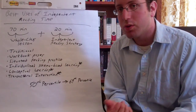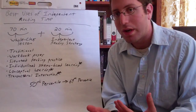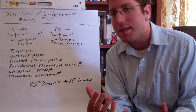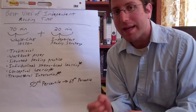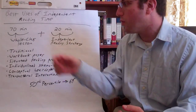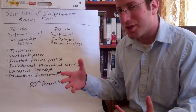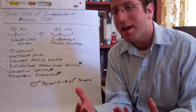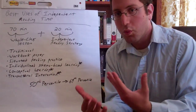Workbook pages, so students are given a workbook that has short passages and then some practice questions with it. Situated reading practice, what that means is that students are asked to go off and, with their independent reading books, practice the skill that they practiced during the whole class lesson. Something called, and this is a very researchy term, so I'll translate, individualized schema-based learning. It really just means one-on-one individualized work with a teacher.